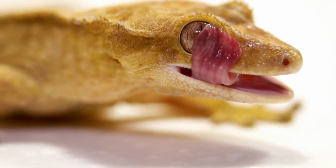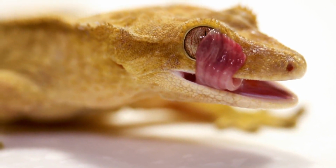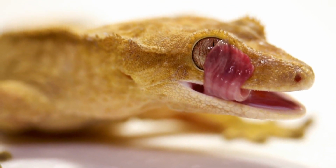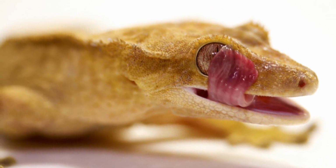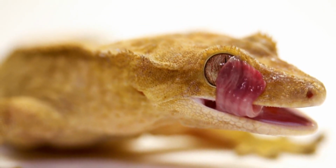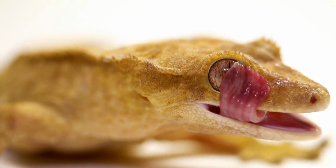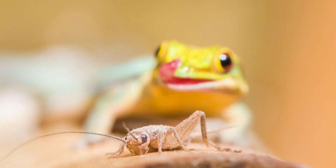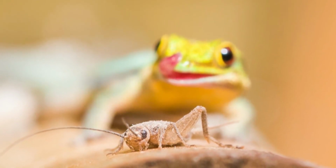But geckos' feet aren't their only unusual attribute. Indeed, you can forget about having a staring contest with these little creatures because they'd win every time. In fact, practically no geckos blink, and some don't even have eyelids. They don't just use their tongues for grooming either. Nope, they're a deadly weapon against garden pests.